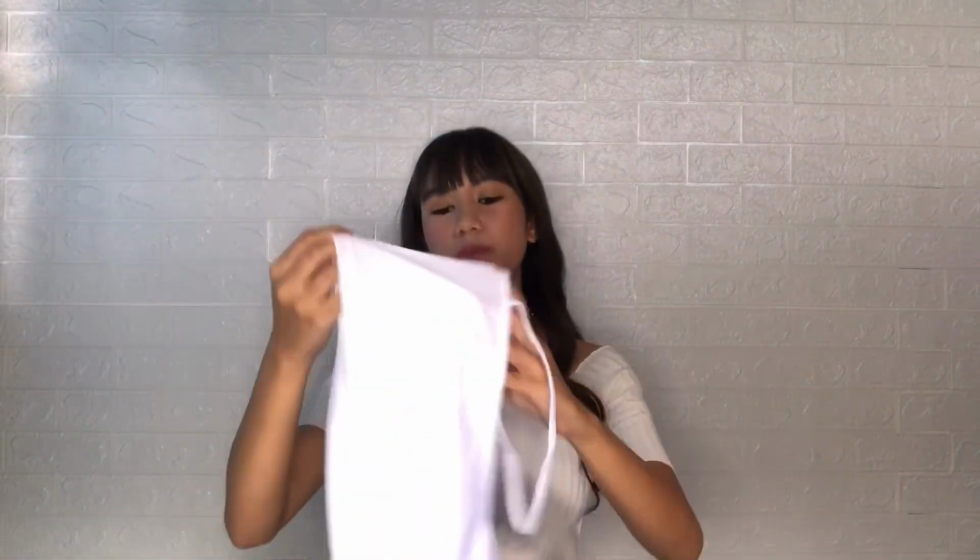Because I can't really wear it outside looking like my tali dito. So I'm just gonna sell this one. Because I was thinking of doing a closet sale. Ibibenta ko na sana yung mga damit na iba-iba ko.